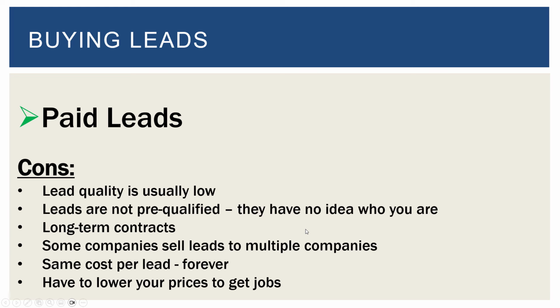Not a bad option, but the cons for paid leads: lead quality is usually low. It's going to be very mixed. Some of them will be good and you'll get some jobs. Other ones will be very low quality or they're just price shopping. The leads are not pre-qualified, so a lot of times they have no idea who you are. If it's a company that sells to a lot of different companies, you get a live transfer, or the contact info and phone number, however the arrangement is set up. They don't know who you are before you contact them most of the time. They're not pre-qualified, they didn't see your website or anything like that. You're reaching out to them, not the other way around.